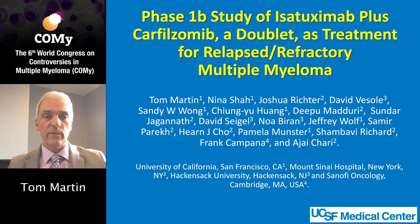I'm going to present data from a phase 1b study of isatuximab plus carfilzomib, a doublet as treatment for relapsed and refractory multiple myeloma. This study was done in collaboration with the Multiple Myeloma Research Consortium, the MMRC, and investigators from Hackensack University and Mount Sinai in New York.